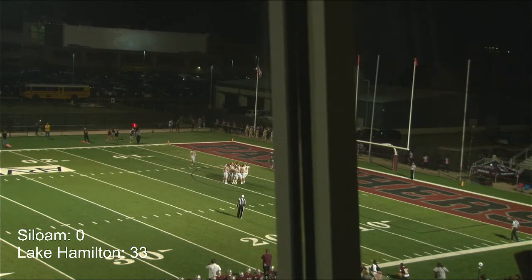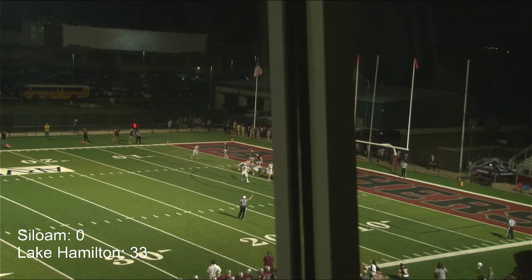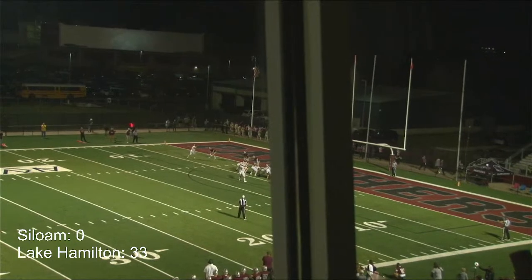The white hat is giving our clock keeper a little bit of noise right now. If you watch that interchange there. I did not see that.